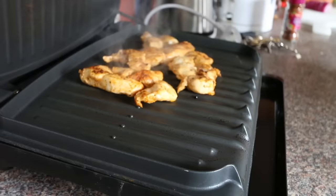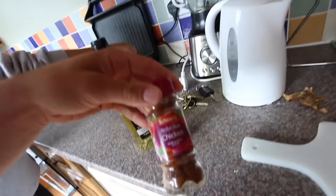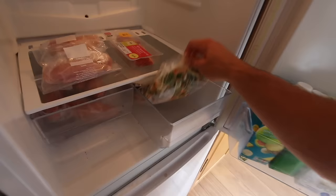Meal number two of the day is probably like my favorite meal, and it will be a standard. I'll probably have it 5-6 times a week. What it is just chicken stir fry wraps, but we marinate the chicken in a bag with a tablespoon of light olive oil, Nando's curry salt, and then this chicken perfect shake seasoning. We're then gonna chuck probably the whole bag of this just basic stir fry into the pan and add some of my favorite soy sauce.